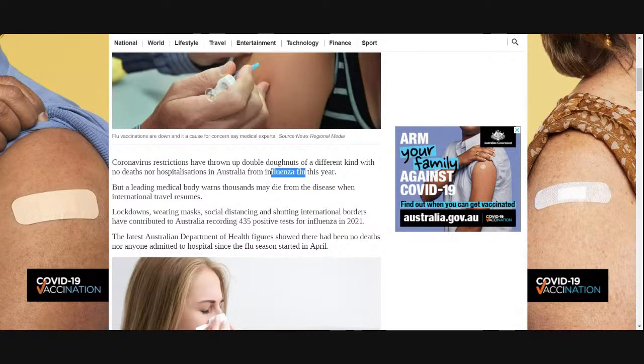The latest, what? How can we? Oh yeah, this. But how can they say we've got no influenza, but then say it had 435 positive cases?